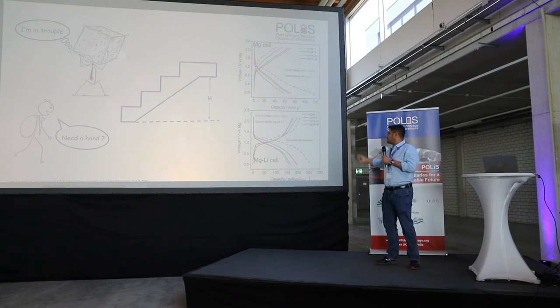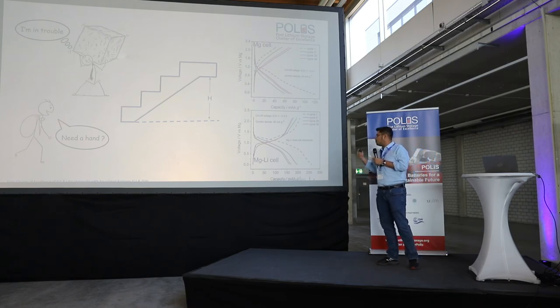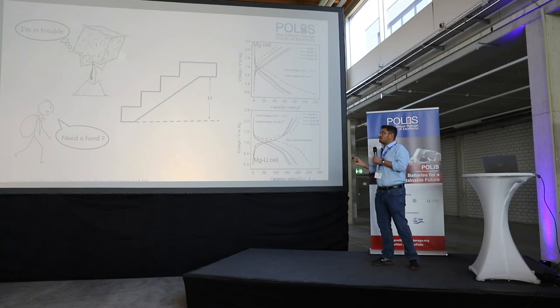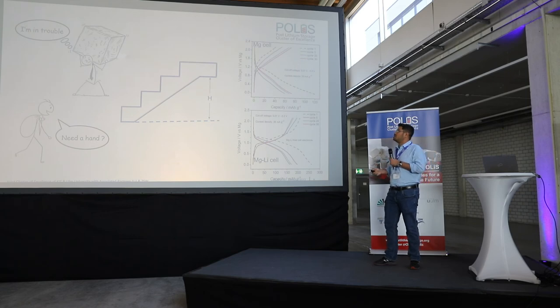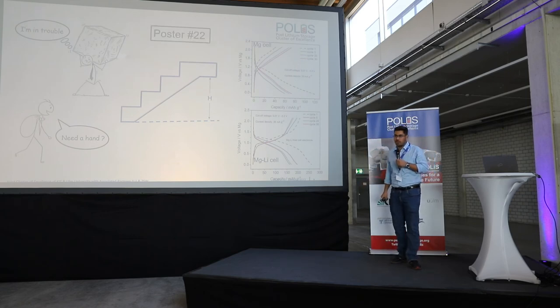So as we can see in the data on the right and bottom corner, we get slightly better capacities and higher voltages. I'm trivializing the whole thing here. So if you want a bit more in-depth discussion, please do visit poster number 22. That's my poster. Thank you very much.